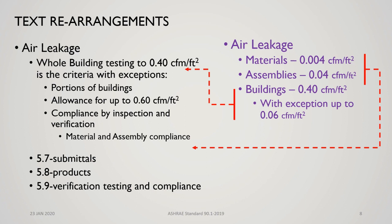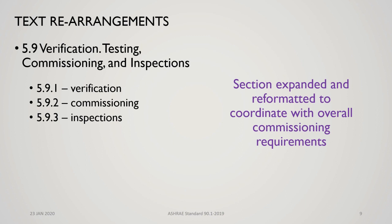That's the inspection piece. So 5.9 got rewritten to align with the commissioning piece as well. It used to be just two sections, verification and inspections, and now it's verification, testing, commissioning, and inspections. And you'll see this similar parallel structure in all the sections of 5.9.1, 5.9.2, 5.9.3 that deal with verification, commissioning, and inspections. Now the envelope does not have any what we would call envelope commissioning requirements.